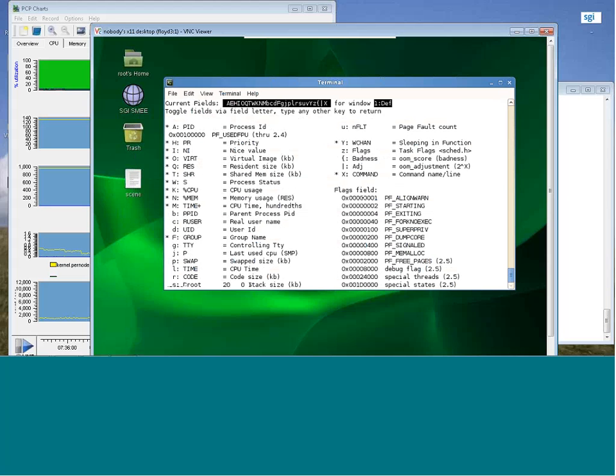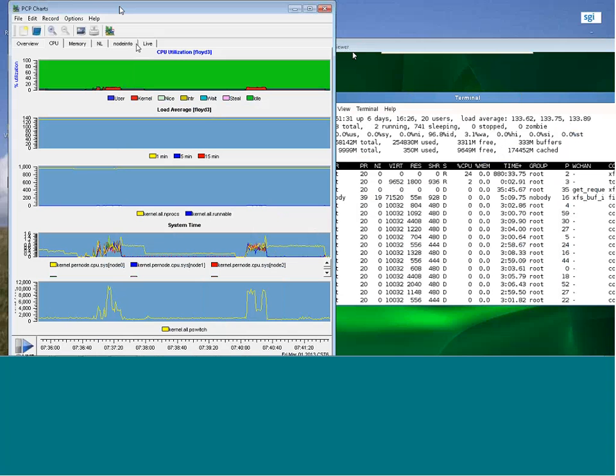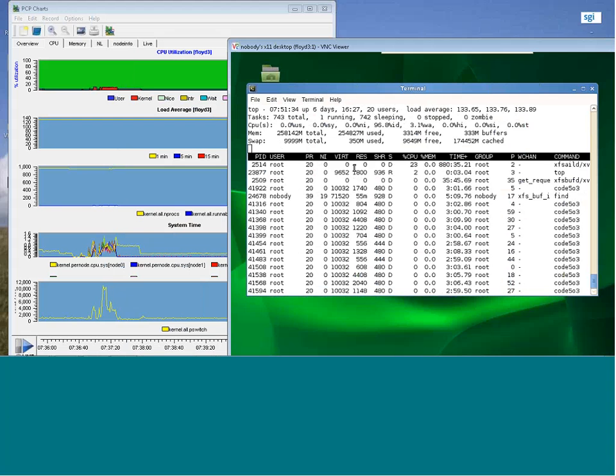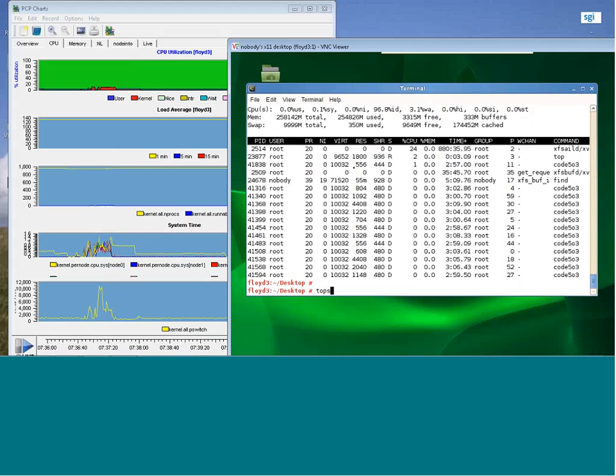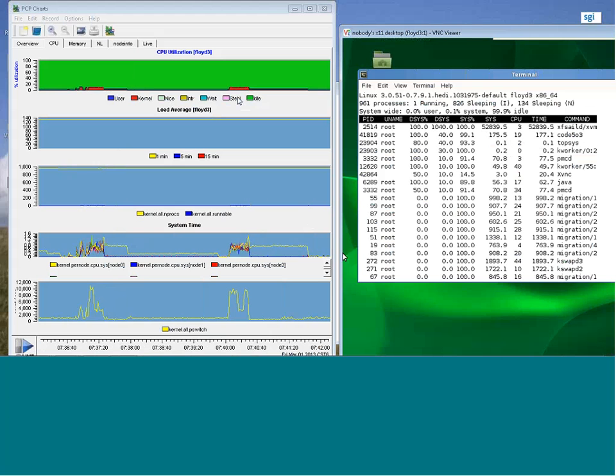Okay. I do see a code 5 on CPU 0. Let me try it with a Topsis. Now I'm going to catch it. I'm just curious about what's going on on CPU 0 after this flush is done.